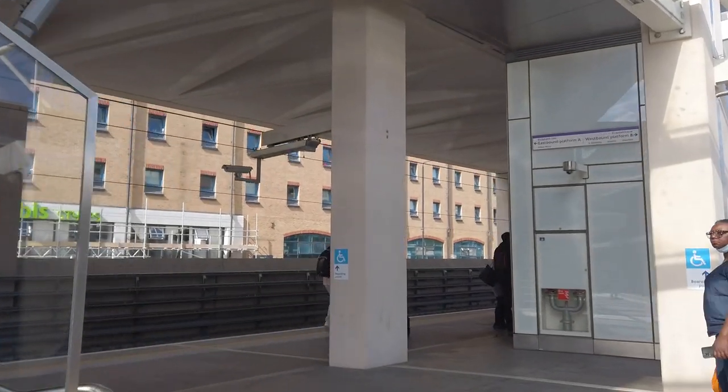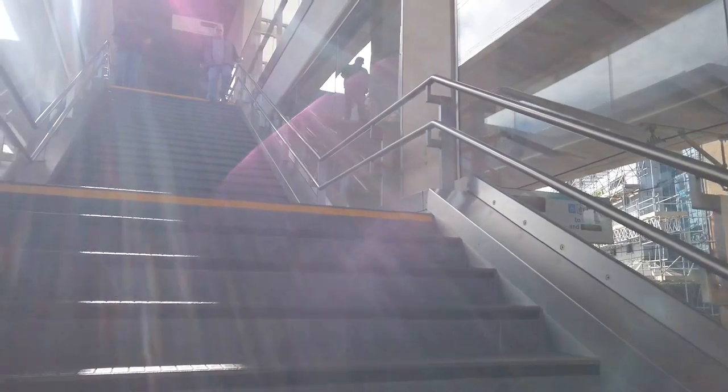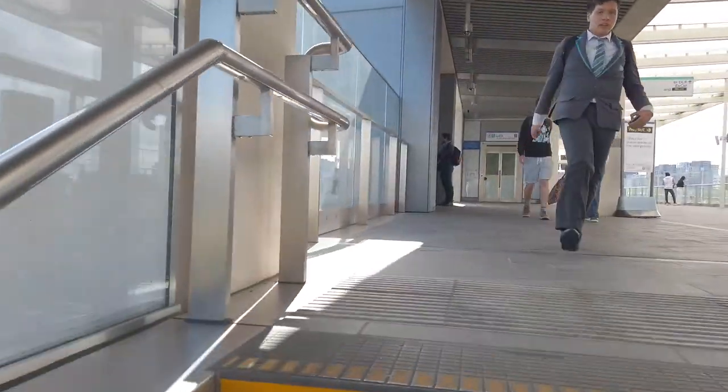So that's an interesting one. Can you name another station on the Elizabeth line between Paddington and Abbey Wood where you have to open the doors manually? That is a bank train.